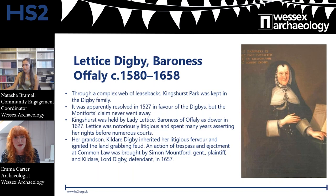So we've got two houses, they're not agreeing, they're fighting over Coleshill Hall and Kingshurst, and due to the indentured nature of ownership, this fight goes on for well over a century.